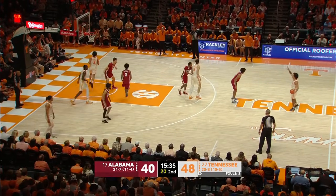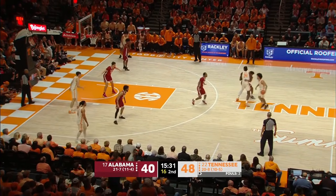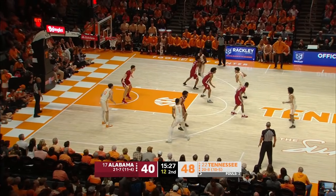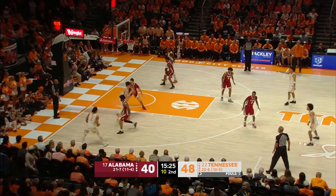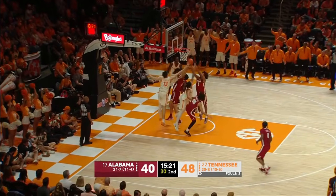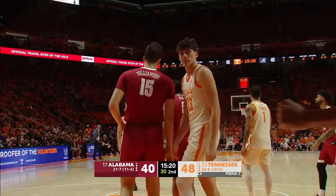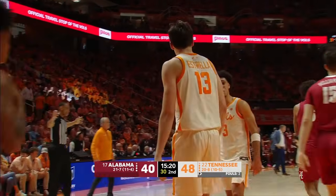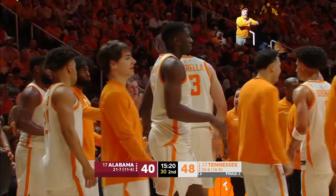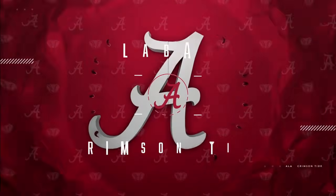So long, very similar to Florida in terms of what they do on the defensive end. It's similar results, unfortunately. Vols work it, top of the arc. Boswell throws it to Estrella on the baseline. Backing his way in on Williamson, lays it up, missed it. Rebound tipped out of bounds. Noah can't hold on to it. It goes out of bounds. It'll belong to the Vols when we come back. 15:20 to play. Alabama within 8, 48-40 here on the Crimson Tide Sports Network from Learfield.